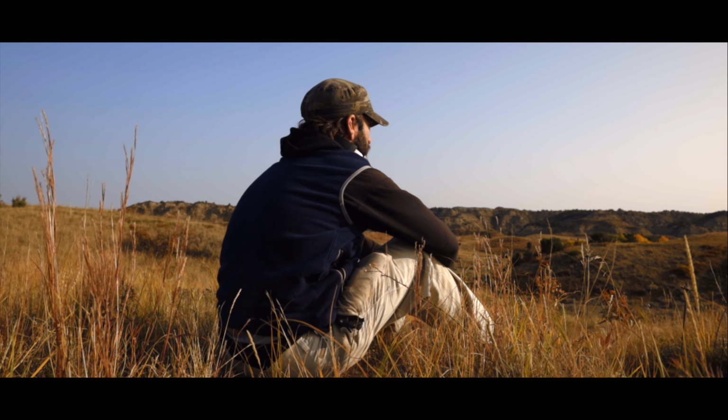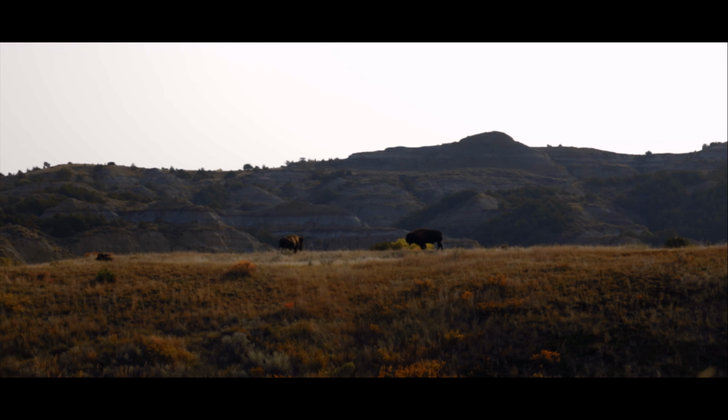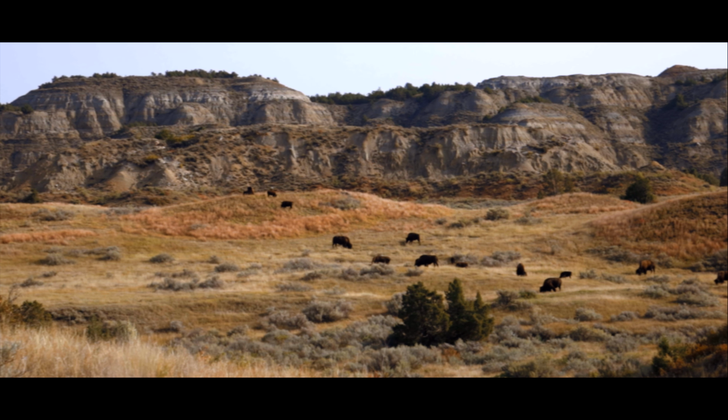Though they made me change my hiking plans, I'm immensely grateful to live in a world that still has bison wandering its surface.